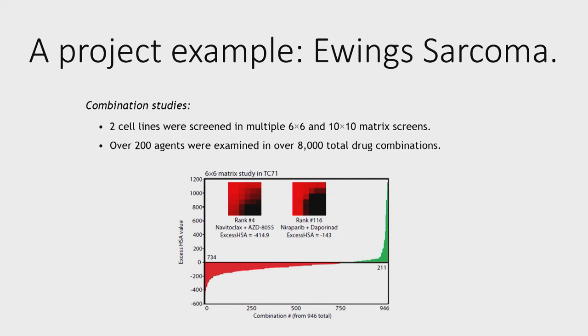In the 6x6 survey, we usually use a rather wide dispersion of doses. Within the 10x10 setting, we make the dilution factors between doses much tighter, in hopes that we see a broader, more detailed survey of how those drugs combine.